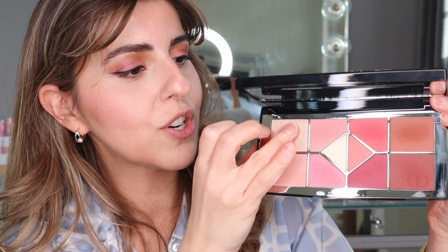Next, I really want to try this shade over here as a highlighter. So I'm just going to use my finger and just add this. Oh yes, okay. This is definitely beautiful as a highlighter. It just has that gorgeous sheen to it.